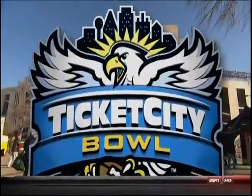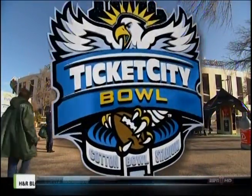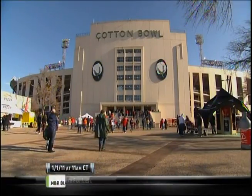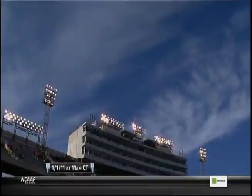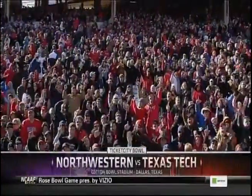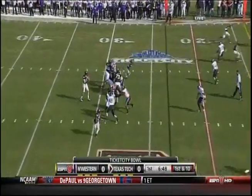Inaugural Ticket City Bowl in Dallas, Texas. From the Cotton Bowl, we wish you a happy new year. It's 1-1-11 at 11 local time. And Texas Tech, playing in a bowl game for the 11th straight year, takes on Northwestern, which is making its third straight.